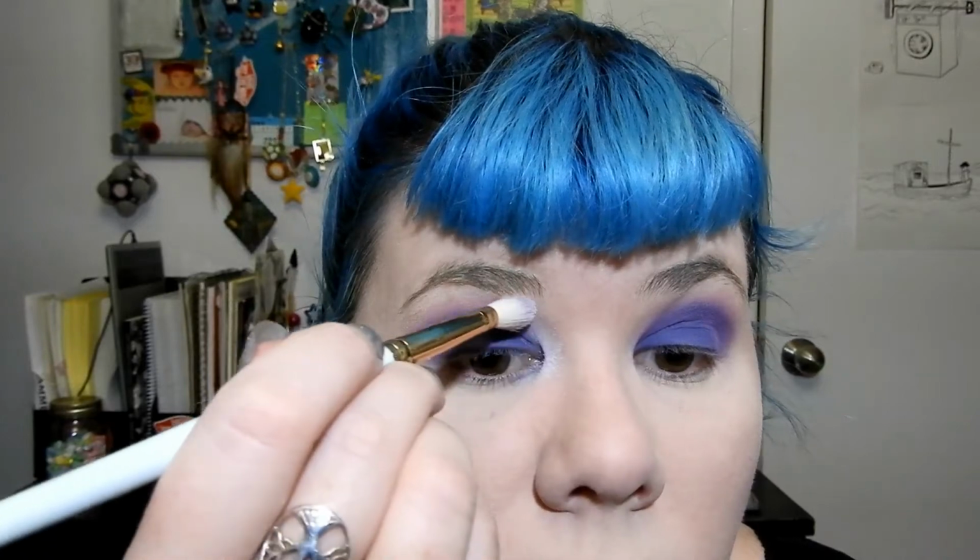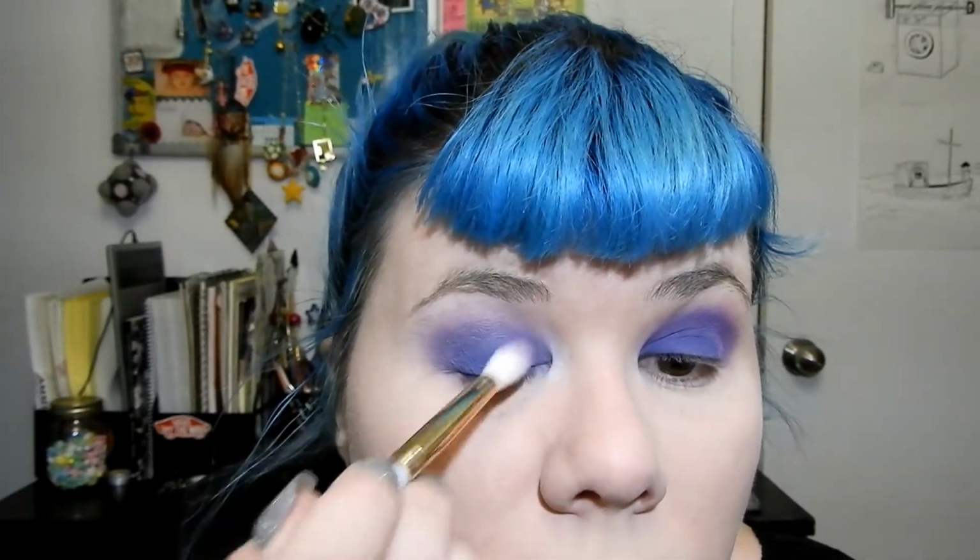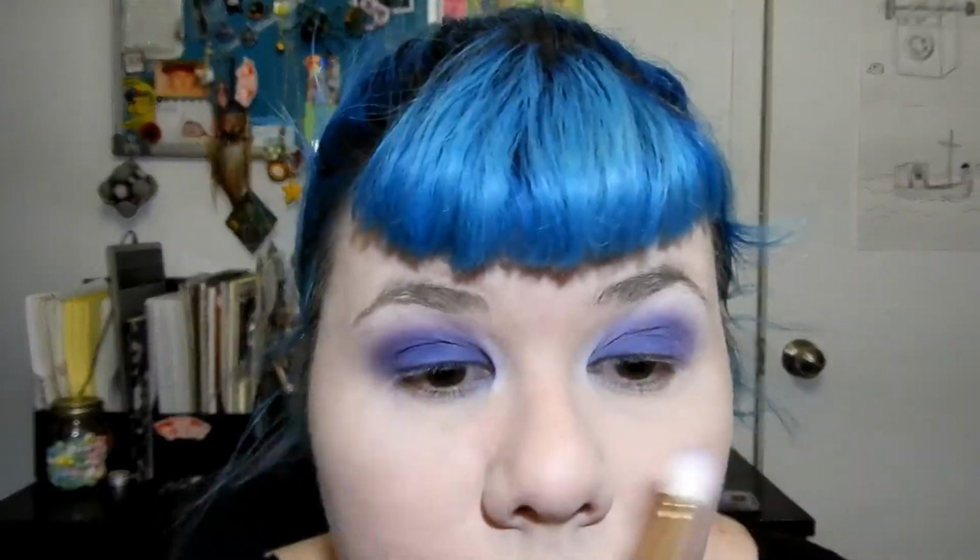And last, I'm going to use the same brush that I used for the pink, and I'm going to go into the white shade called Skull. Now we're just going to go and highlight the inner corner and the brow bone, and then bring it down a little bit onto the crease to help it blend even more. And then I'm going to go over with the pink shade Meow again in my crease and blend it up even further so that it's perfectly smooth.